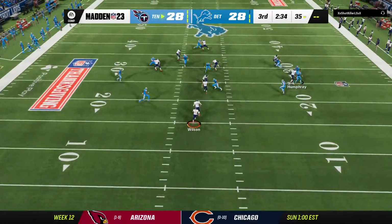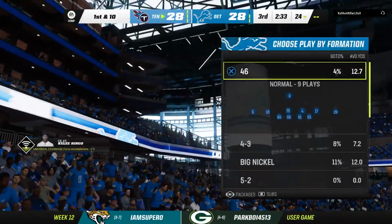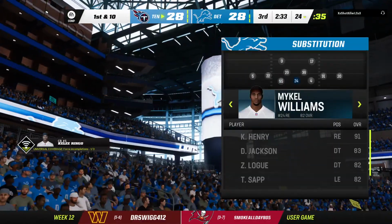From his end zone, Wilson. And he'll be stopped right around where he would have been had he gone down to a knee, maybe a yard shy of there at the 24.